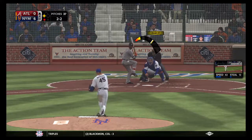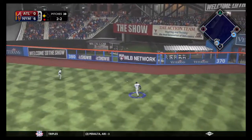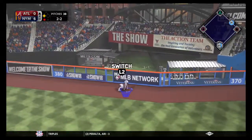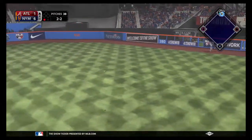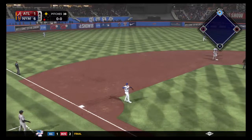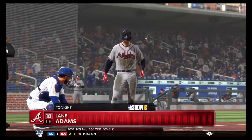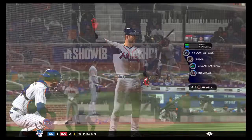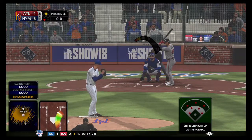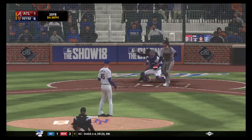The 2-2 pitch. Now a shot out toward the alley in right center. In at second safely, as a run will score on the play as well. The pitcher was spotting his pitches effectively until now, working the edges, painting the corners, but he left this one right over the plate, and it cost him with an RBI extra base hit right there.